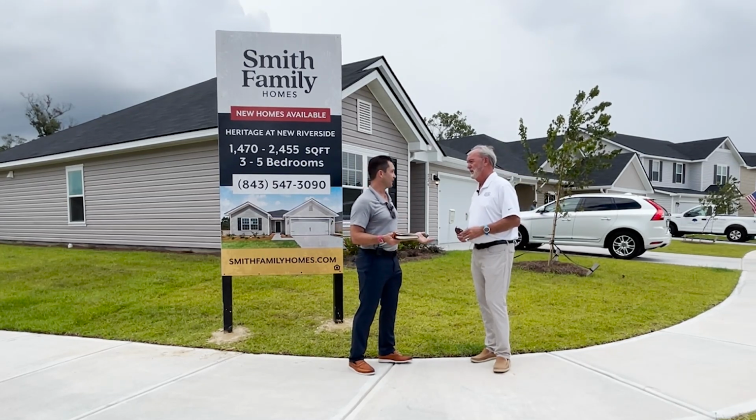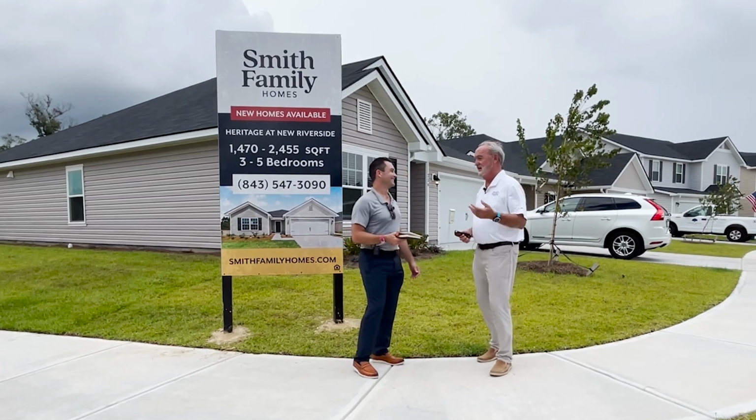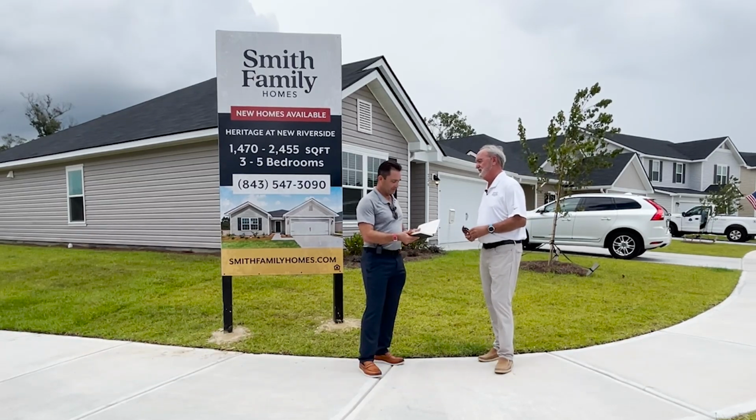And you're not going to sell them the house for less money if they don't have a realtor? No, we've got that worked in, and in our Bluffton market, it's probably 90% realtor driven anyway. Yeah. Okay.